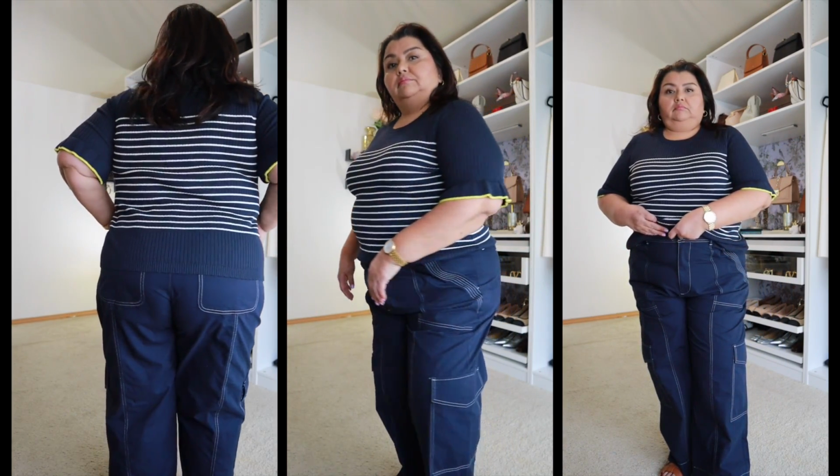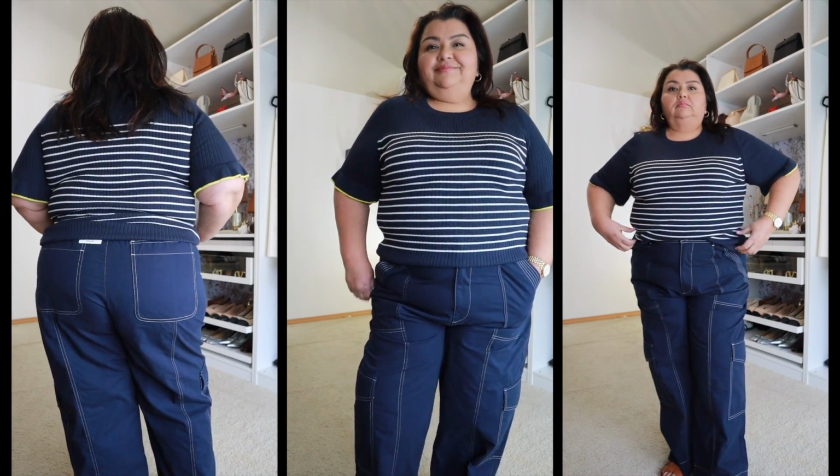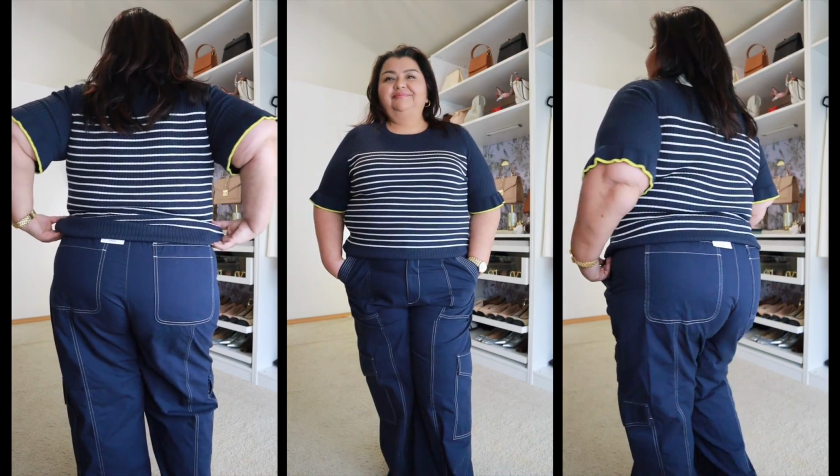But that aside, it is in the same lightweight knit as a dress, so it is really temperate. I like the stripe on it. All it has is the narrow stripe. It doesn't have any variations in striping. Then it's got that ruffle, flouncy hem at the sleeves.